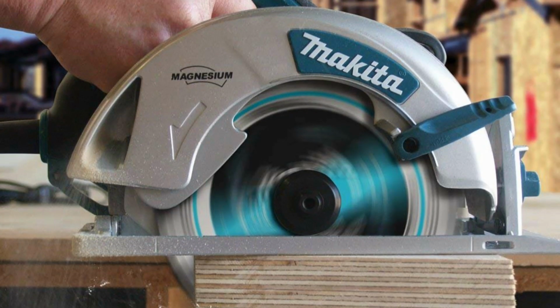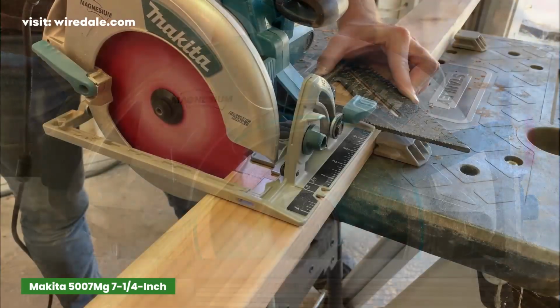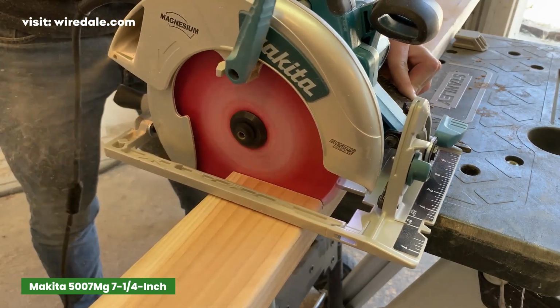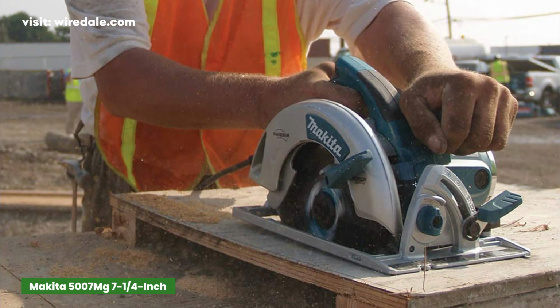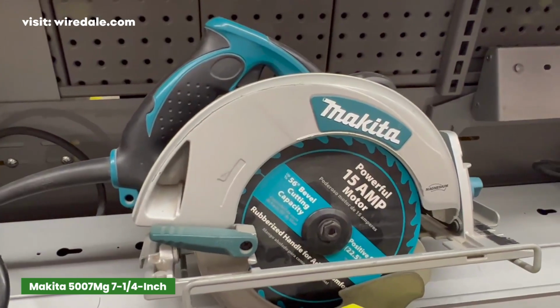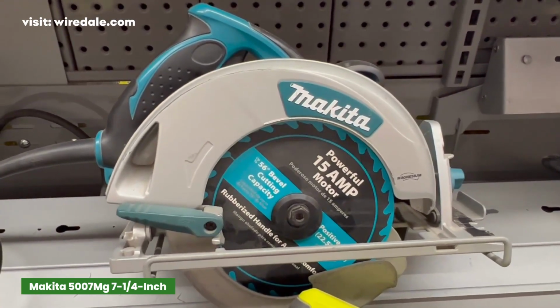The Makita 5007 MGA Sidewinder Circular Saw properly describes the words strong, powerful, lightweight, and feature-rich. This magnesium circular saw features highly durable magnesium components and a powerful 15-amp Makita-built industrial motor. The 5007 MG seamlessly balances weight, power, durability, and ease of use, making it the most refined circular saw on the market.